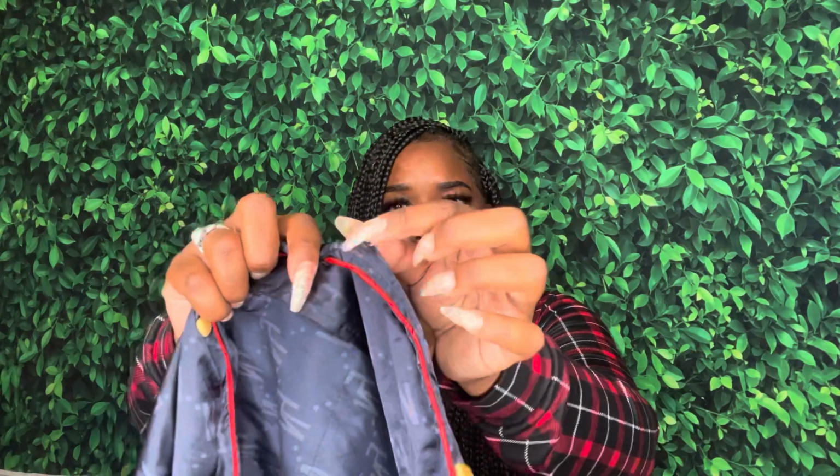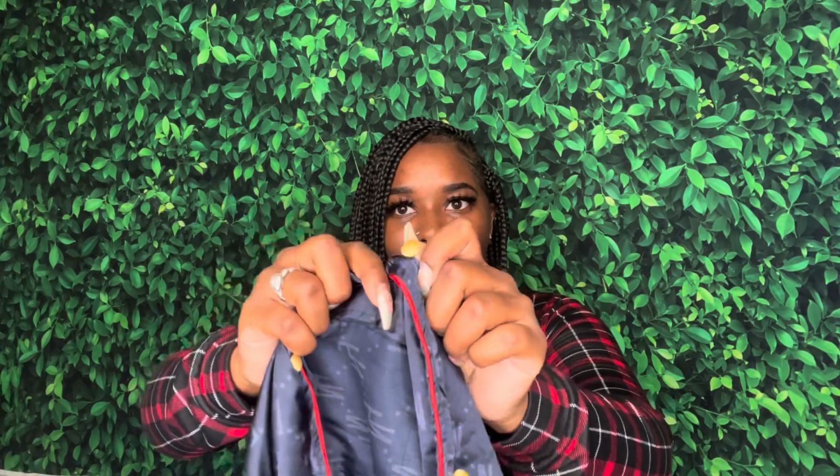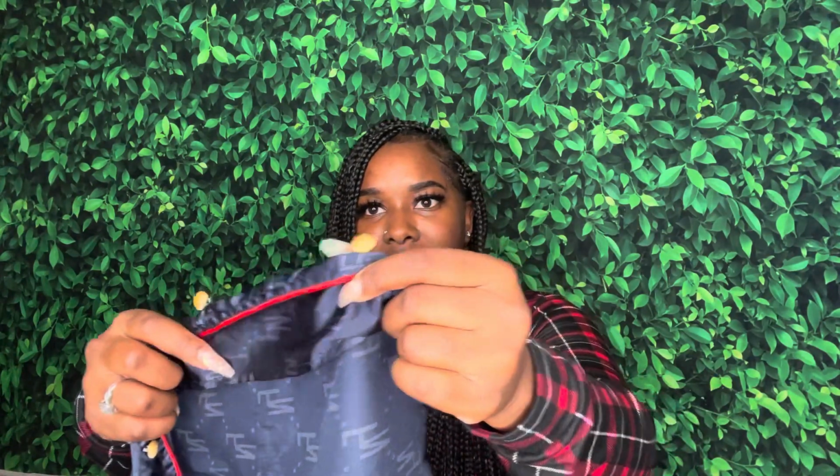So I don't know about this. And the buttons are defective, and every time I button it, the button comes out. This whole little set was just terrible. I really like it. I think it's cute and everything, but the shirt is too small and the shorts are too big. So I don't know what to do about that because it comes as a set.